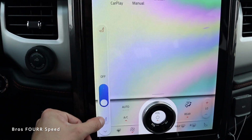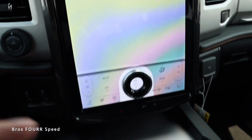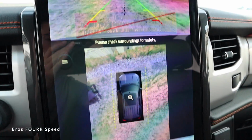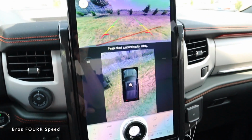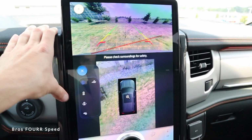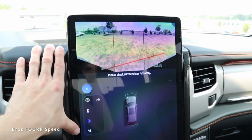You just scroll this up and down depending on what you're wanting. Heated steering wheel, volume and on off control. Then if I go ahead and put the car into reverse, we get a huge backup camera up top and the top down view. And I like how they've done this to where you actually get a big screen. Some of the vertical screens don't really do that too well, but being so large, you really do get a good view. You get a cool different 3 view up top.